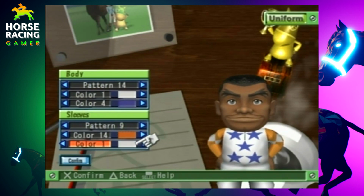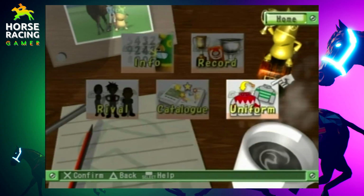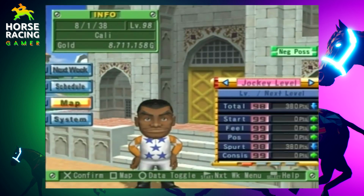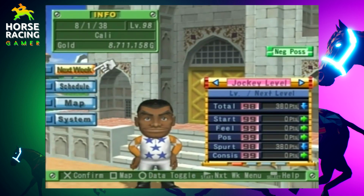So just do the orange and the white here. I'm just going to roll with that for the time being. Maybe that'll work, maybe it won't. We'll get into our next race here and keep moving forward.